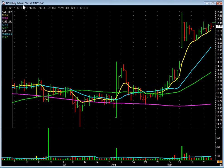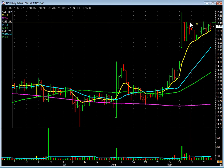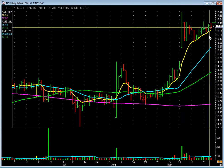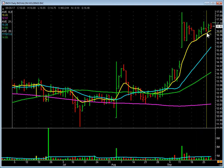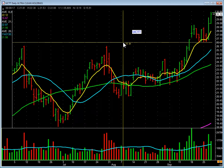INOV, going sideways here, resting on the 8-day. You can see a consolidation zone right in here. Up on really heavy volume, going sideways on decreasing volume, right on the 8-day. Taking out 1710, there's an opportunity there.